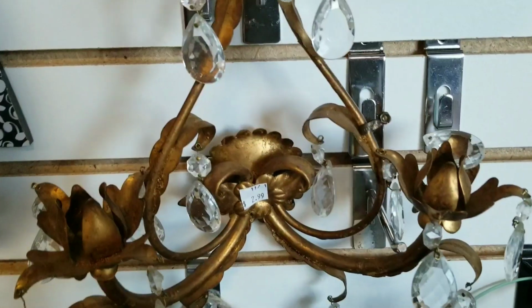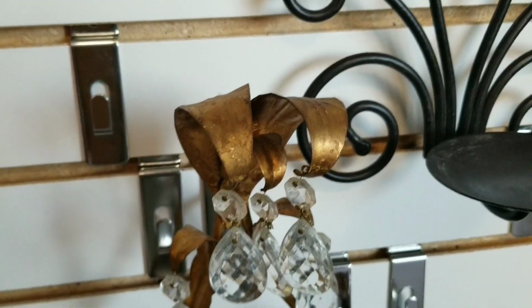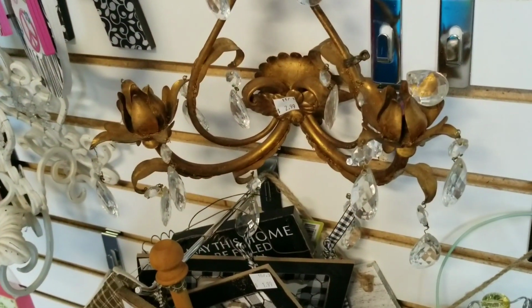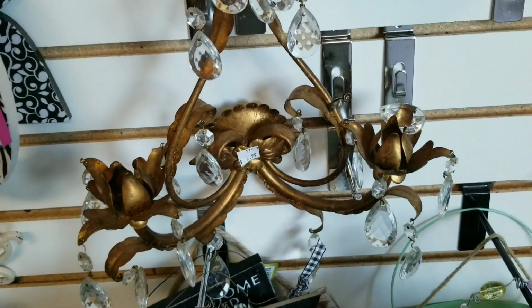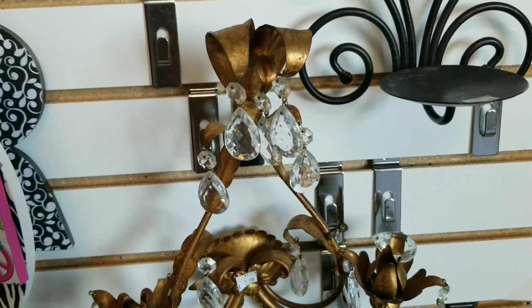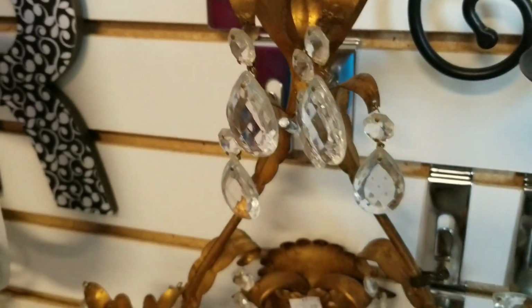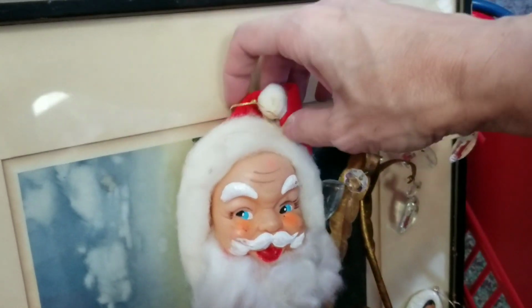I adored this. This is kind of that old Hollywood glam style. And it is a wall sconce. It had all of the crystals on it. $2.99, I think. $2.99 or $3.99. Either way, it wasn't much, and I had a 20% off coupon. This would actually have a fantastic resale value, but it's actually going to come home with me and go into my house.